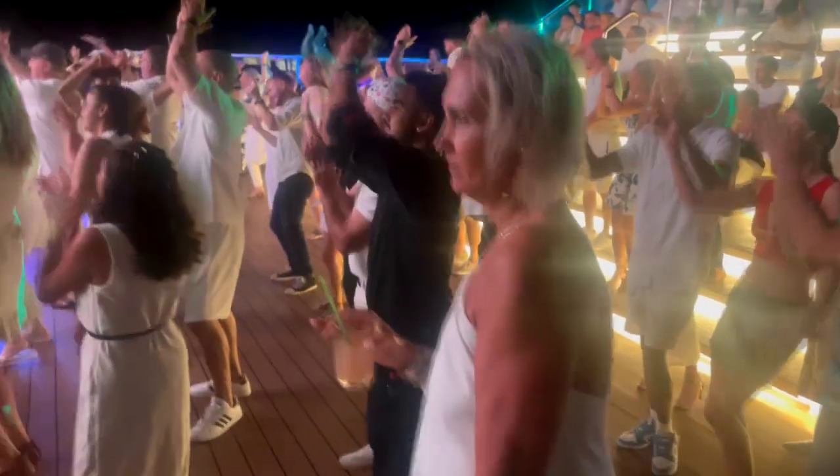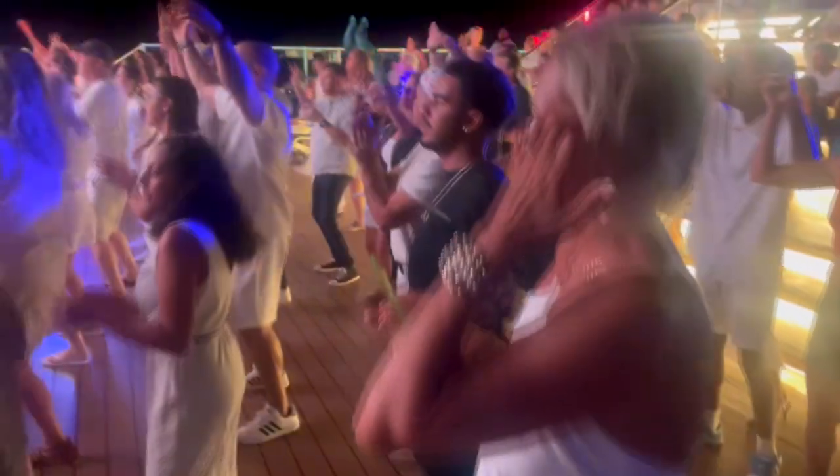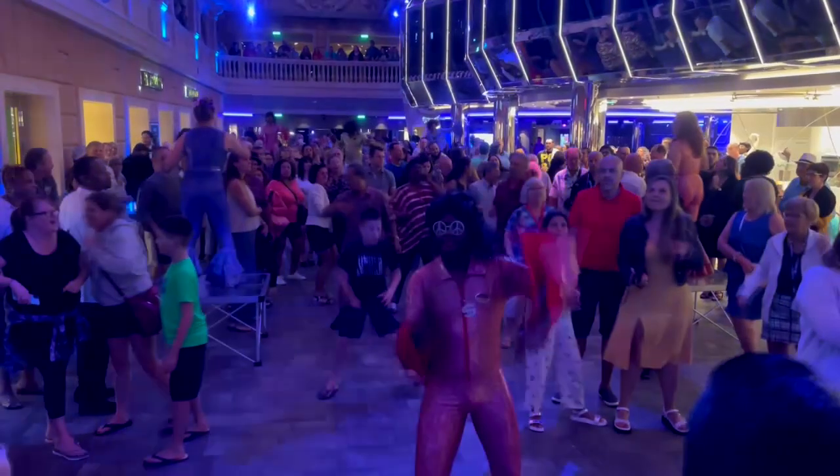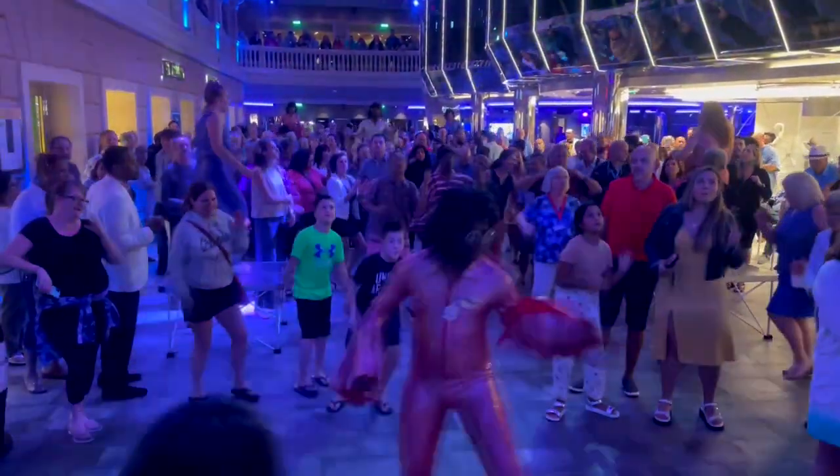The theme night parties were my favorite. Between White Night, 70s Night, and the Silent Disco, I loved the theme parties. If you don't normally dress up for the theme, I'd encourage you to give it a shot one time on one cruise and see what you think. I always do, and I love the theme parties.